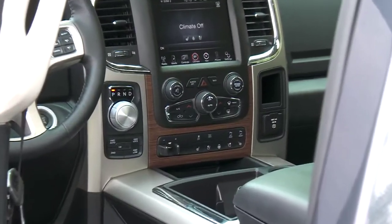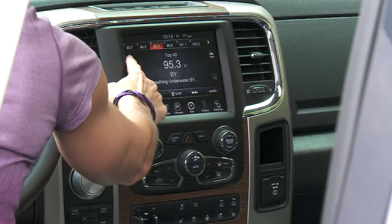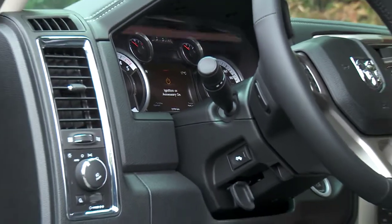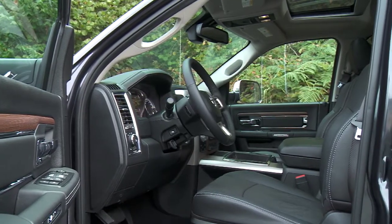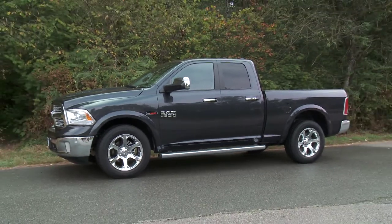The interior is beautiful, and the optional 8.4-inch Uconnect system is so easy to use. Ram has a standard 7-inch screen behind the steering wheel for easy access to the most important information, plus it's programmable. The cabin is very well designed and fitted with top-notch materials. It's very easy to spend a day driving this.